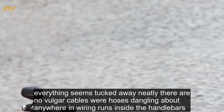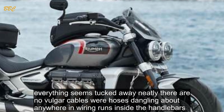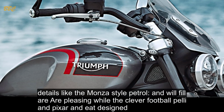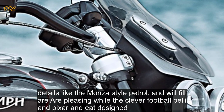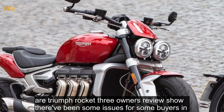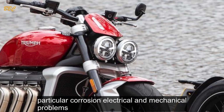Everything seems tucked away neatly, there are no vulgar cables or hoses dangling about anywhere, and wiring runs inside the handlebars. Details like the Monza-style petrol, coolant and oil filler caps are pleasing, while the clever flip-out pillion pegs are a neat design. Our Triumph Rocket 3 owner's reviews show there have been some issues for some buyers, in particular corrosion, electrical and mechanical problems.